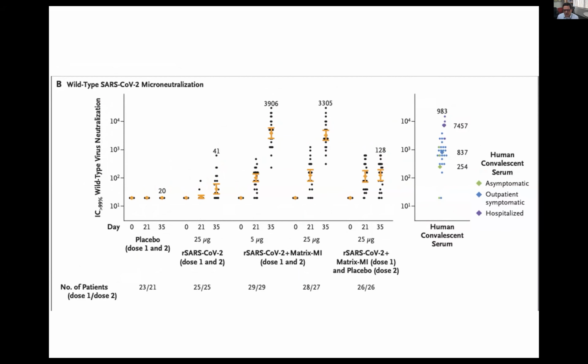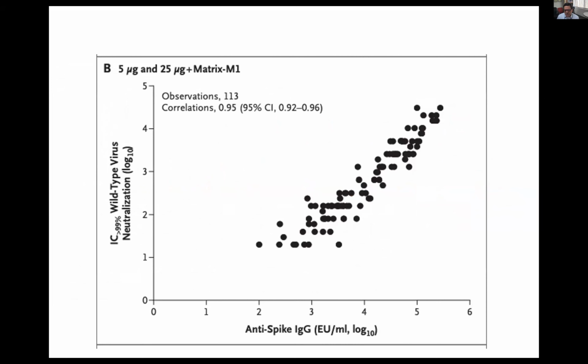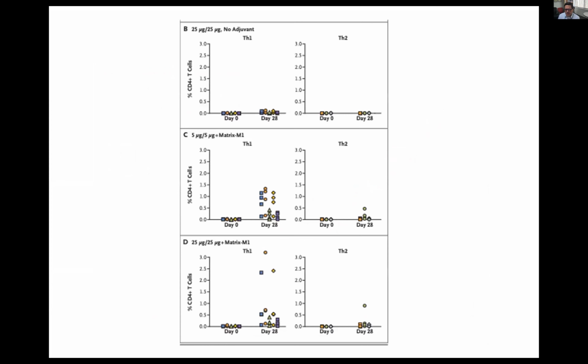So good results from the humoral immunity, and there was a correlation between the anti-spike IgG, because this is basically a spike protein injected, and the neutralizing antibodies. A linear correlation, very clear, on the generation of neutralizing antibodies associated with antibodies to this spike protein.